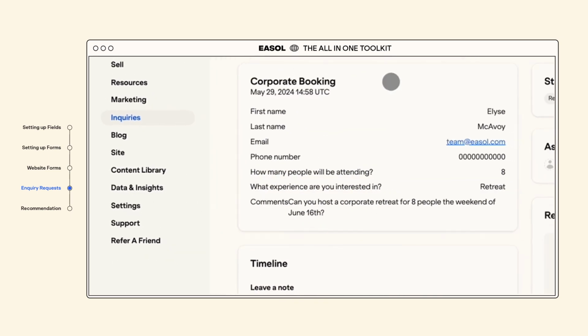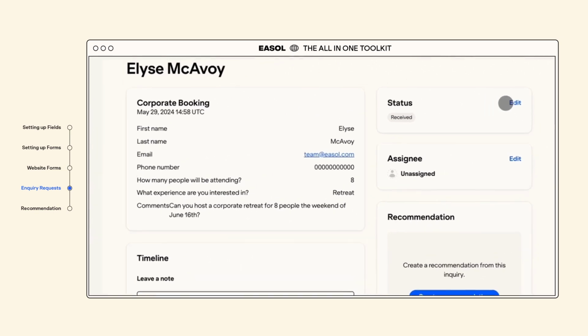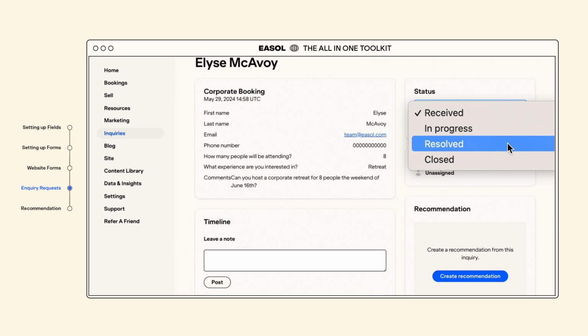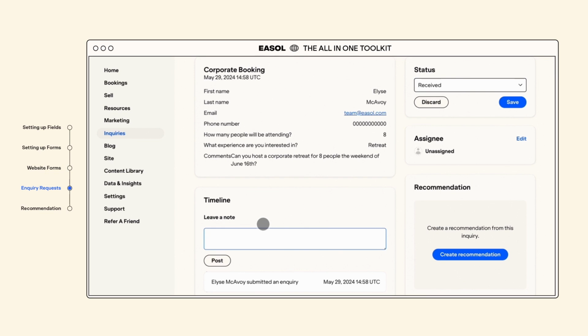So let's click my inquiry here, and you can see the status, which you can update based on how you've triaged it to in progress, resolved, or closed. And then you can see the assignee here as well. And then you can also leave a note so anyone else on your team can pick that back up and understand the status of that request. And then a really nice piece is that you can actually create a recommendation directly from the inquiry itself.